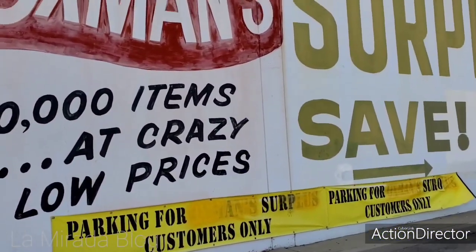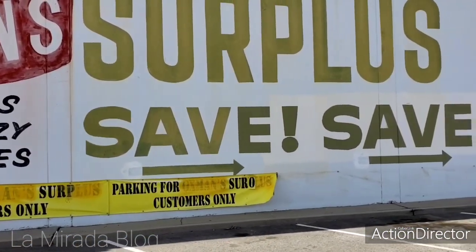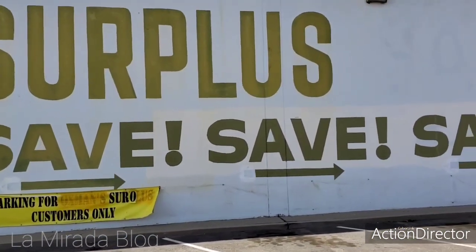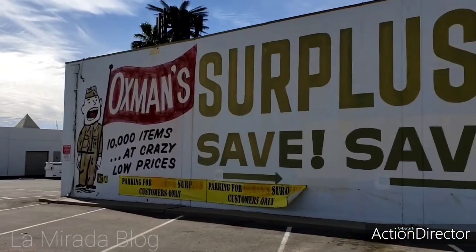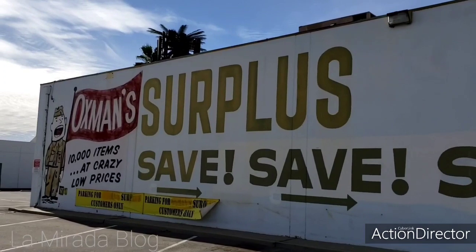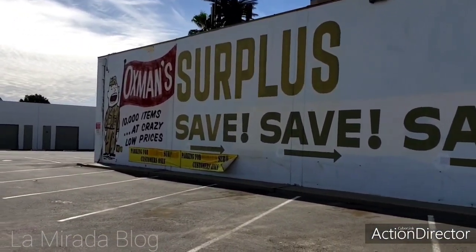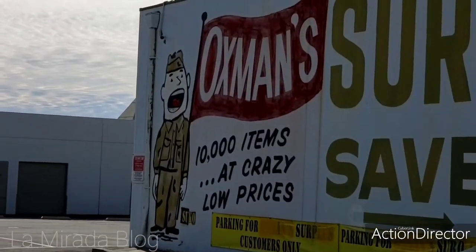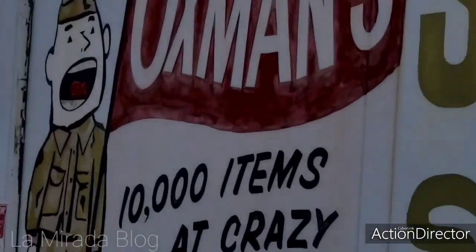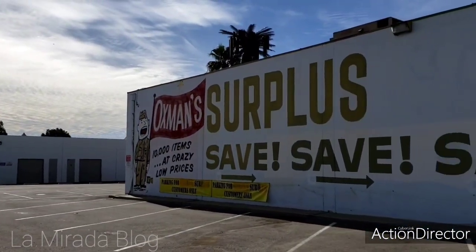There you see the iconic Oxmans Surplus sign that's been here for, well, as long as I can remember, and I'm pretty old. In all its glory. All right, I kind of messed that up, didn't I? Maybe on the way back.